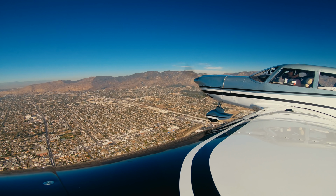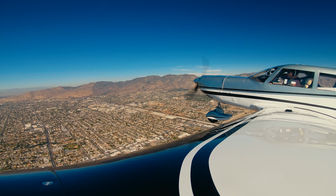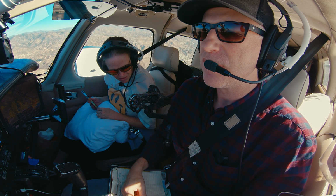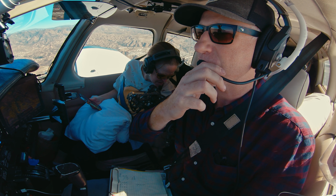Cherokee 1 Bravo Whiskey, radar contact 2 miles north of Whiteman. Resume navigation. VFR climb 9,500 approved. Own navigation, climbing up to 9,500. Thanks, 1 Bravo Whiskey.